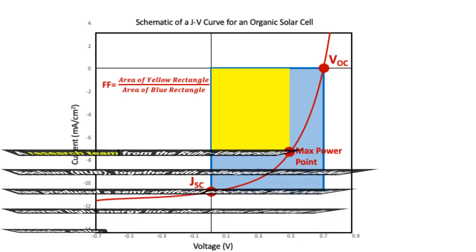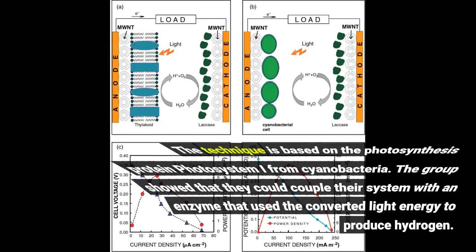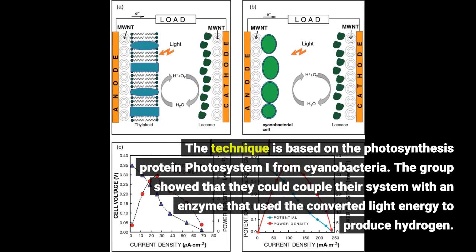A research team from the Ruhr-Universität Bochum, RUB, together with colleagues from Lisbon, has produced a semi-artificial electrode that could convert light energy into other forms of energy in biosolar cells. The technique is based on the photosynthesis protein Photosystem I from cyanobacteria. The group showed that they could couple their system with an enzyme that used the converted light energy to produce hydrogen.